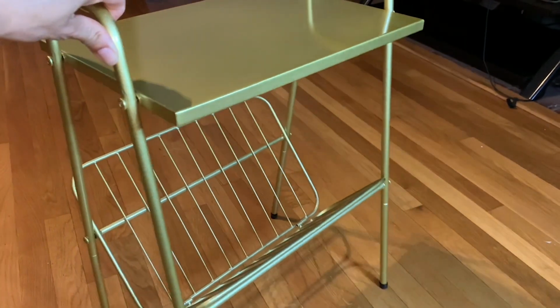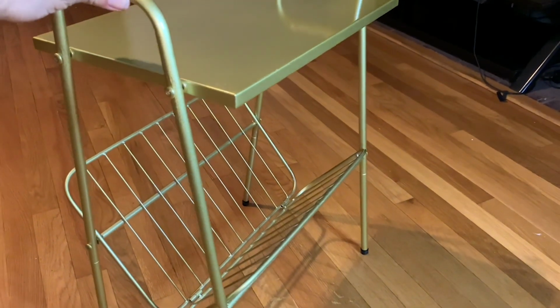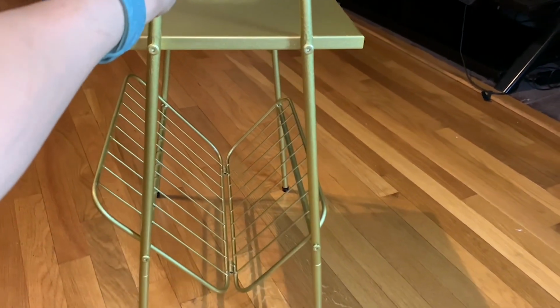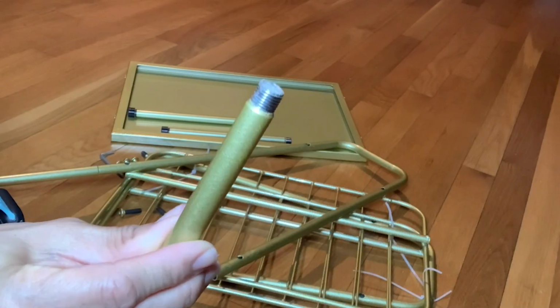I have found this beautiful slim gold end table by Jbikao. I was happy to receive this table as I have low seated furniture in my house, so the petite size of this table worked great in so many spaces in my home.